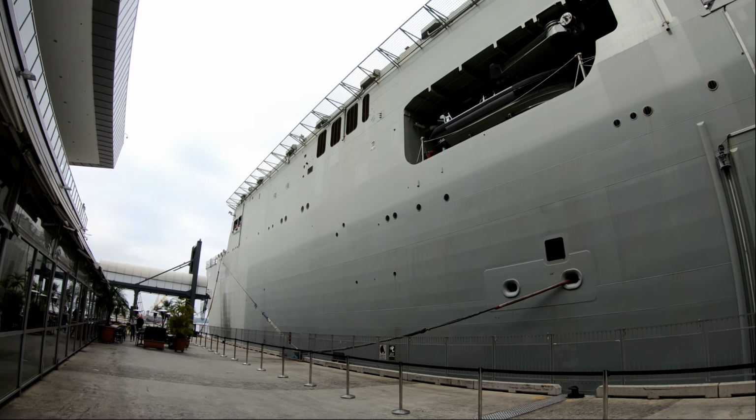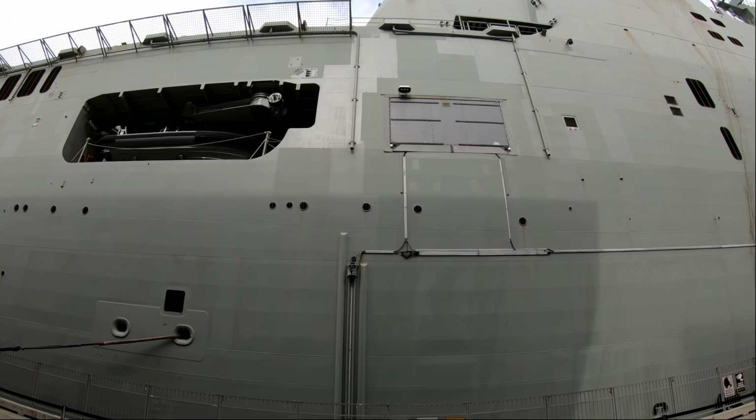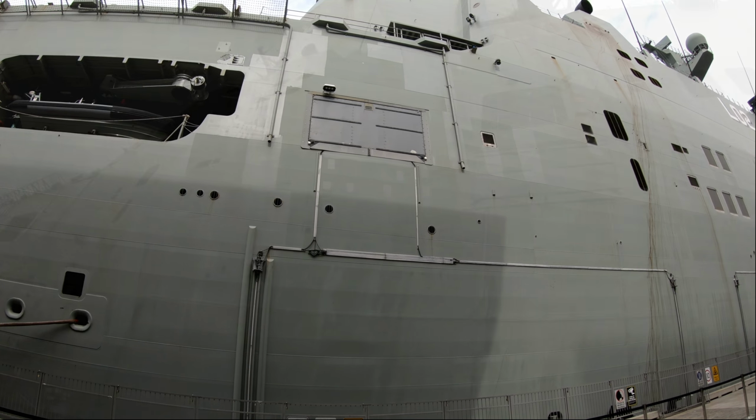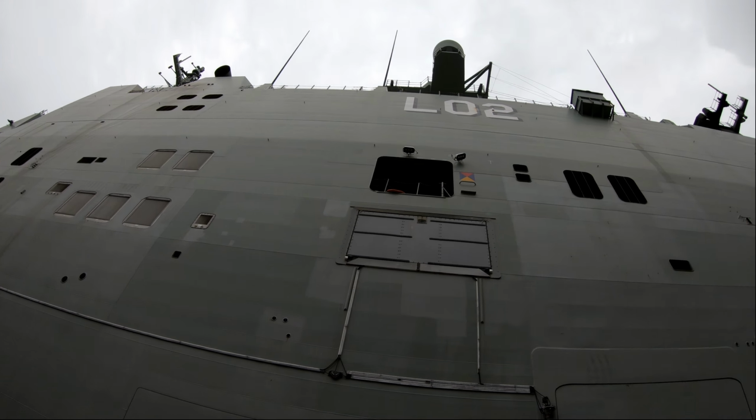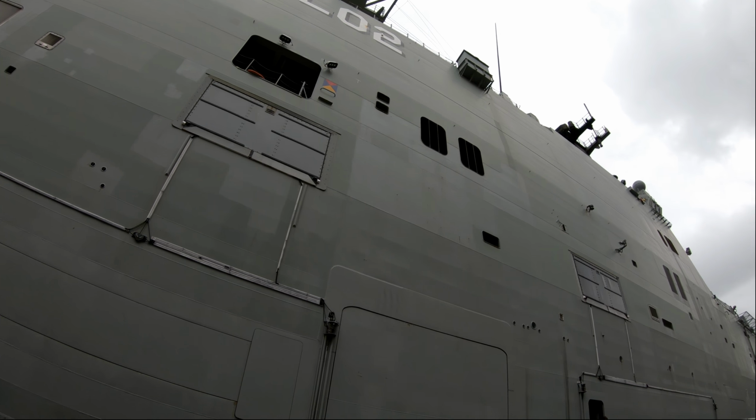HMAS Canberra, together with sister ship HMAS Adelaide, are the largest ships ever built for the Royal Australian Navy. The amphibious assault ships are also known as landing helicopter docks, or LHDs.